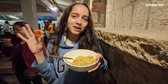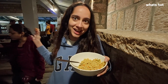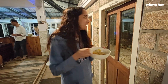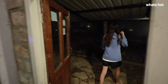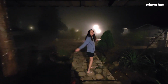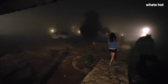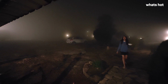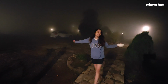आज पहली बार समझ में आ रहा है actual why is it called the clouds? There's literally like clouds floating through the property. It's just amazing outside. Literally strolling amongst clouds.